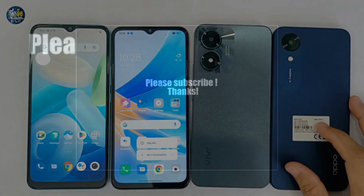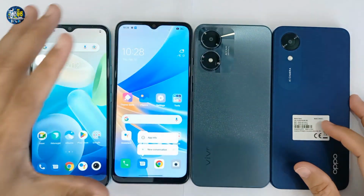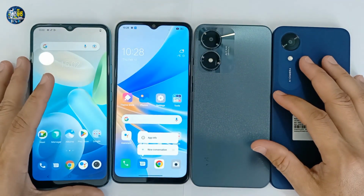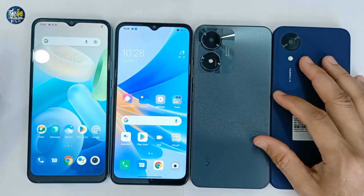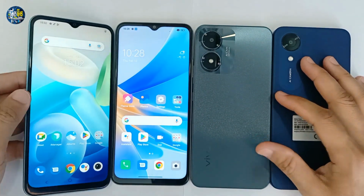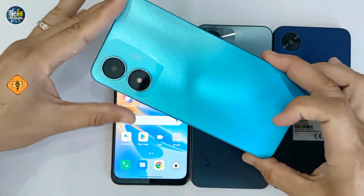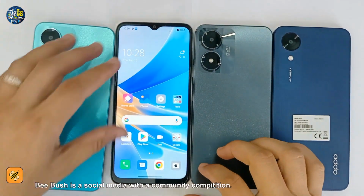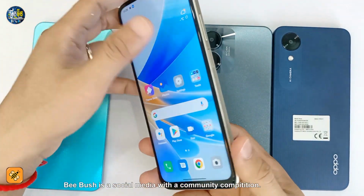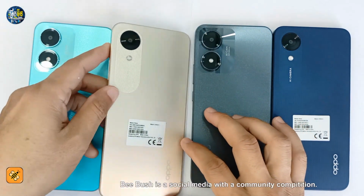Hello guys, today I got an Oppo and Vivo phones, Android phones, to compare each other. Actually I got a Vivo called Y02S and Oppo 17k.